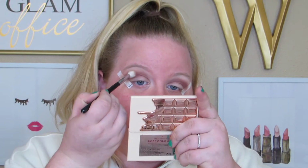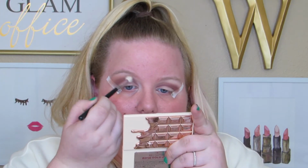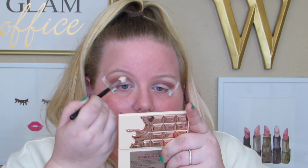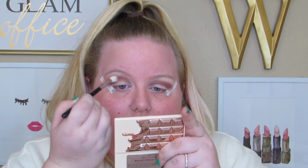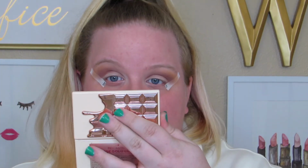Alright, let's see. Oh yeah, that's better. Adds a little bit of color while still blending it out. Okay, yeah, I like that. Okay, I did zoom in just a little bit because I feel like you couldn't really see, but this is what it's looking like all blended out, and I actually really like it. It's like a cool toned crease, and I'm here for it.